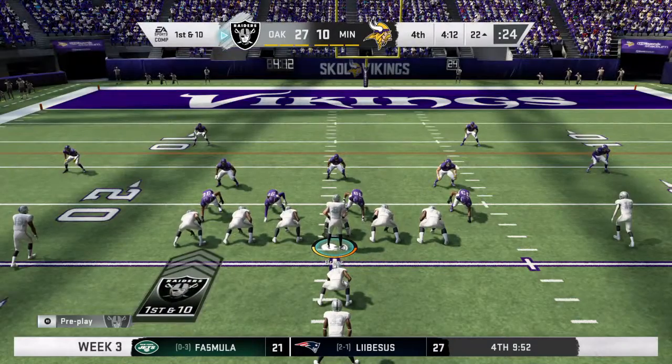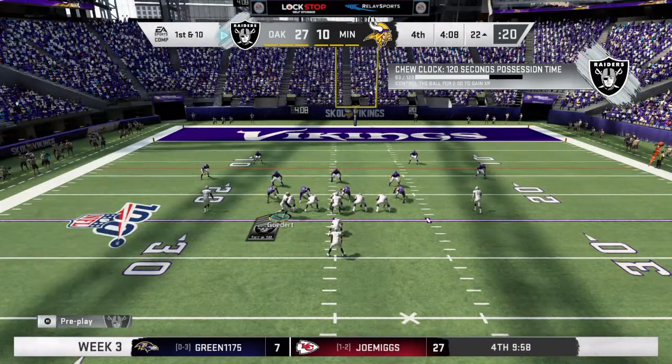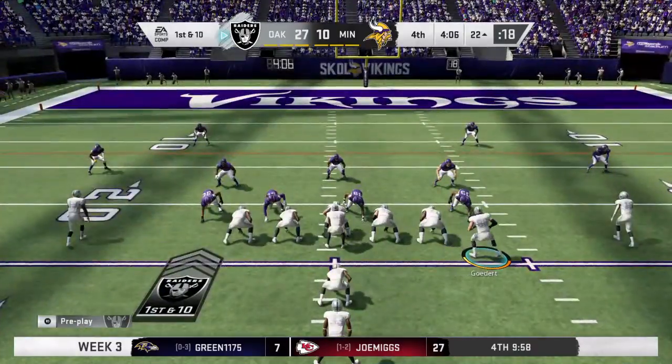Yellow waiting. Get that quarterback, D-line. Get that quarterback. Hey, easy. Under. Get that quarterback. Check. Fresno.